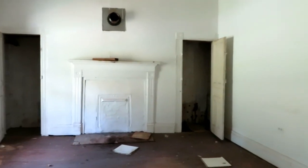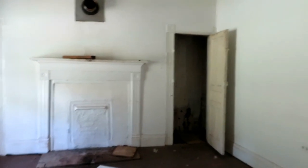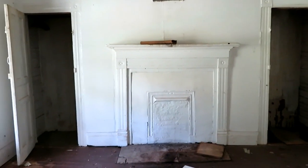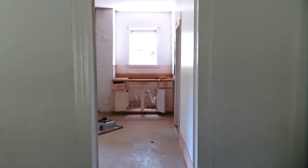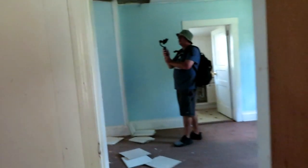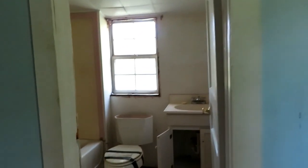If there's any spirits in the house, could you shut one of these two doors here in the closet area? Just let me know that you're here with us. Yeah, it was me. It was the board I hit with my foot. I don't know. This house kind of creeps me out for some reason. It is kind of a heavy feeling in here.